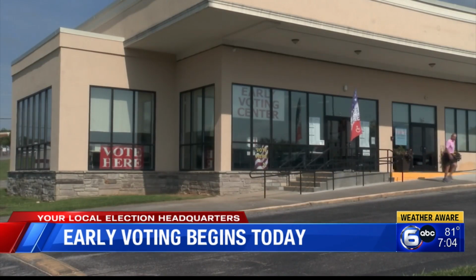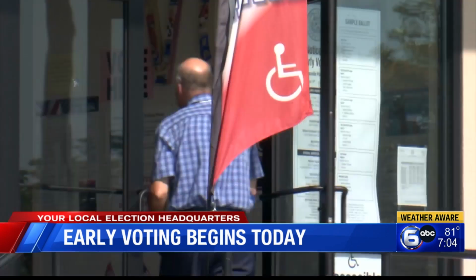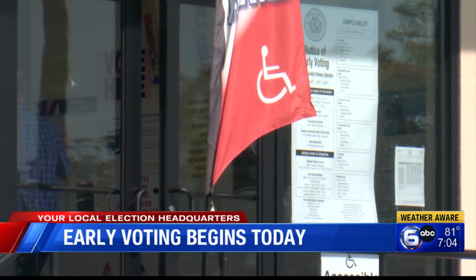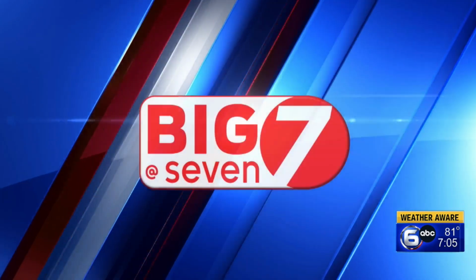The early voting period, by the way, runs through August 24th. Polls open from 10 to 6 Monday through Friday, 10 to 3 on Saturdays. That's ahead of Election Day, which falls on August 29th.